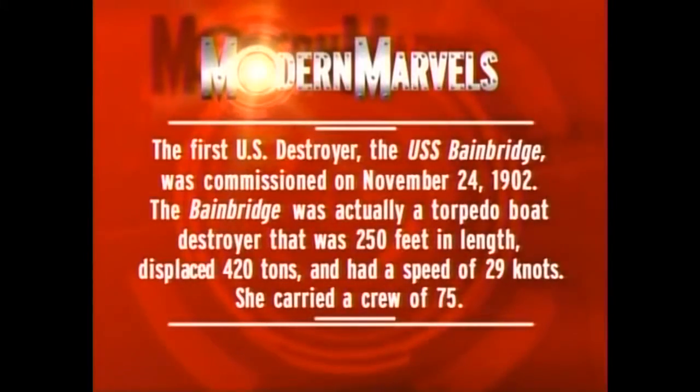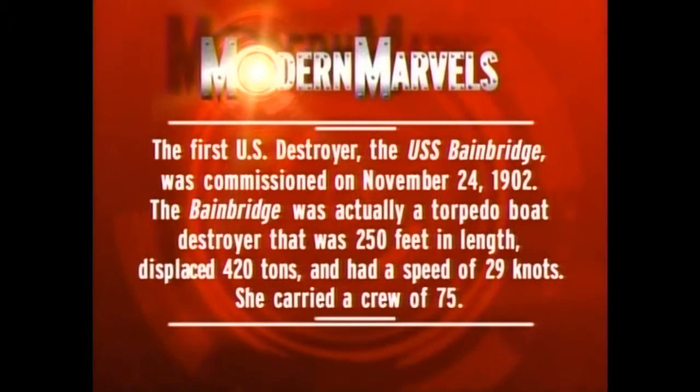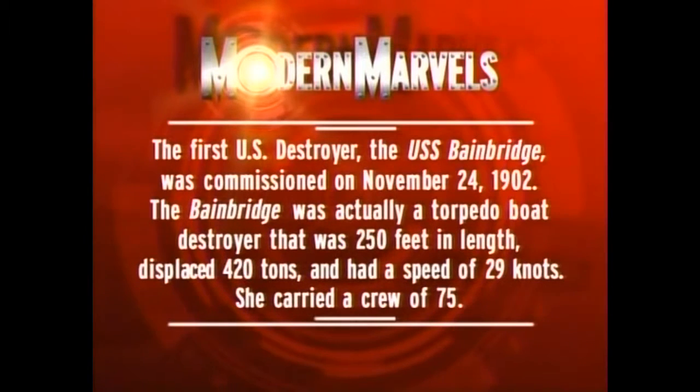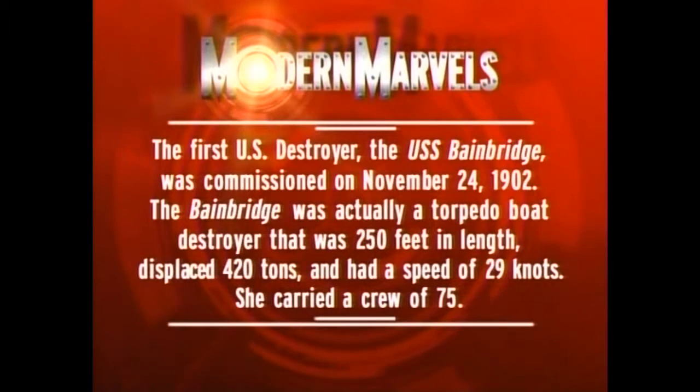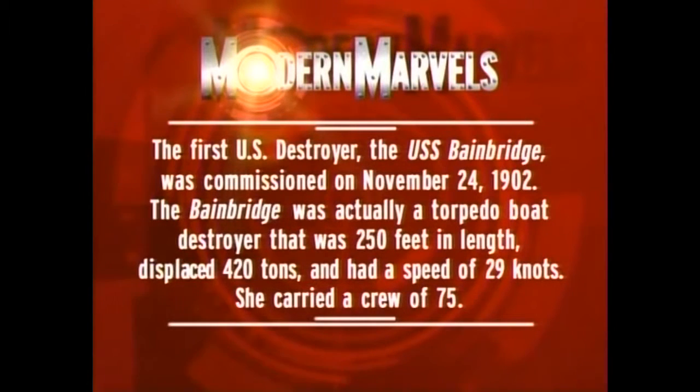Lives depended on it. The first U.S. destroyer, the USS Bainbridge, was commissioned on November 24, 1902. The Bainbridge was actually a torpedo boat destroyer that was 250 feet in length, displaced 420 tons, and had a speed of 29 knots. She carried a crew of 75.